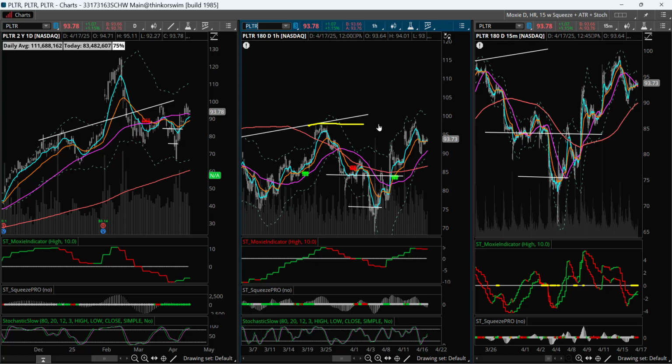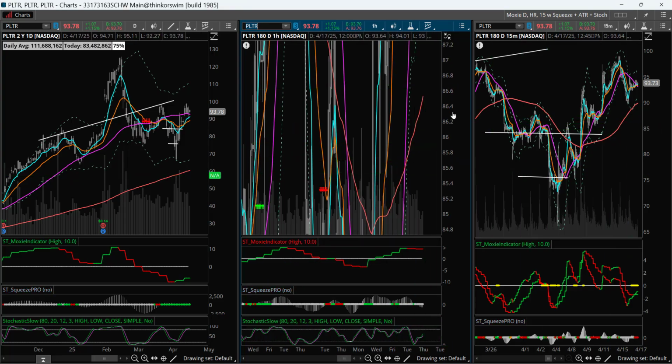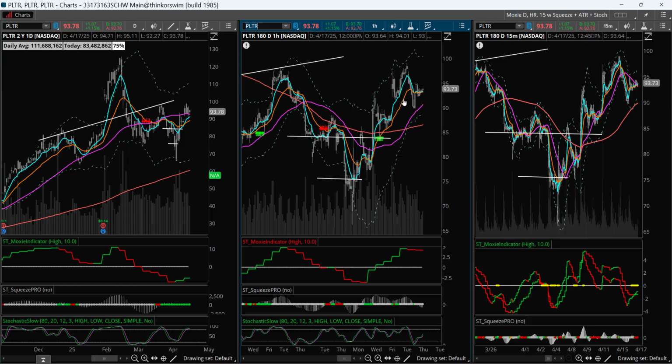I also said Palantir is right here at a double top. And I also said, if you look a little bit closer, Palantir has not tested the hourly 50 yet. Well, look what it did. Just tested the hourly 50. That could end up being a buy the dip situation right in through here and then move up.